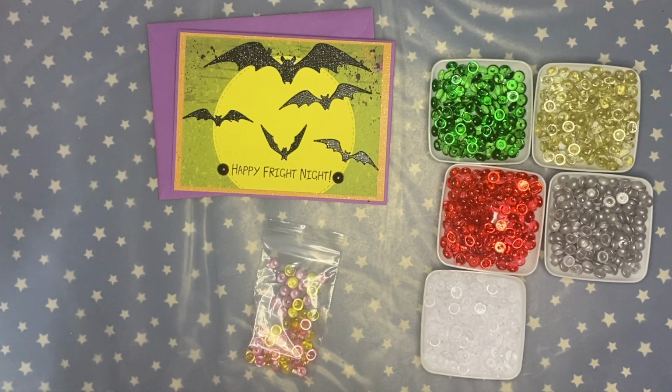Today I'm drawing the winner for my September-October 2024 challenge. And that was, I think, Halloween or use the colors green and orange.